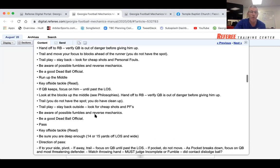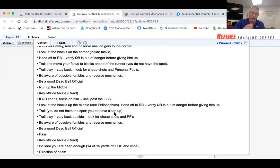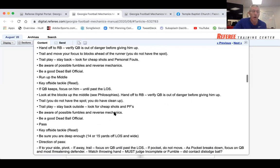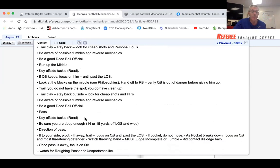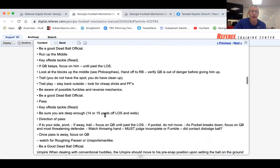Be aware of fumbles and reverse mechanics. Those are always important. We know that the beanbag has really no significance when you have a fumble behind the line of scrimmage. But I'm telling you, I throw my beanbag just to let the world know, hey, I've got the ball out. It has no significance, but it is good. So be sure you're deep enough, 14 or 15 yards off the line of scrimmage, and wide.